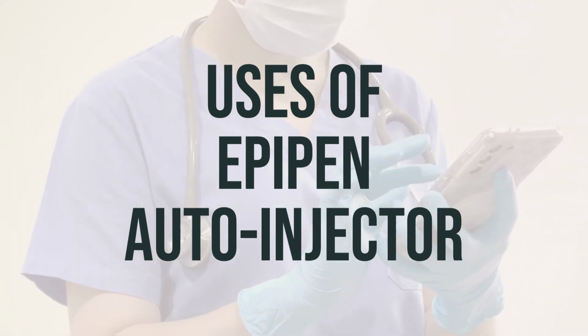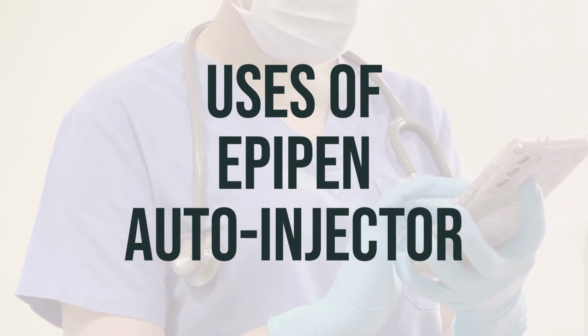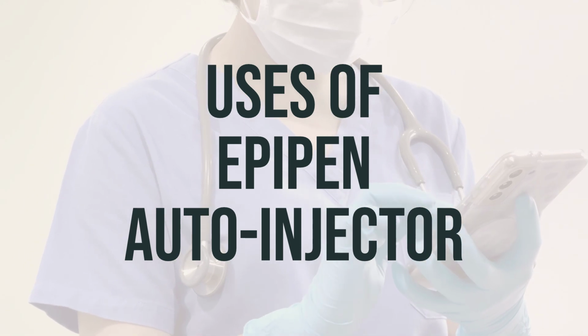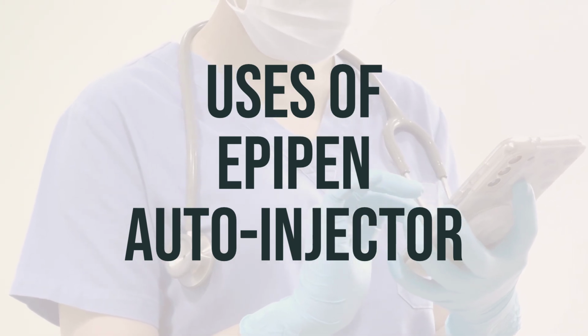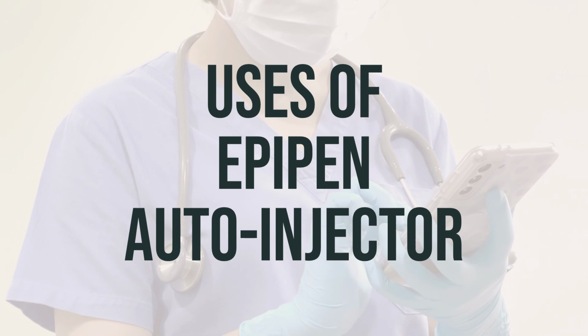It's important to avoid injecting this medication into the hands, feet, buttocks, or other areas of the body. If this happens accidentally, seek medical help right away. And for infants and young children, make sure to hold their leg firmly in place before and during the injection to prevent injury. Properly discard the injector after use.